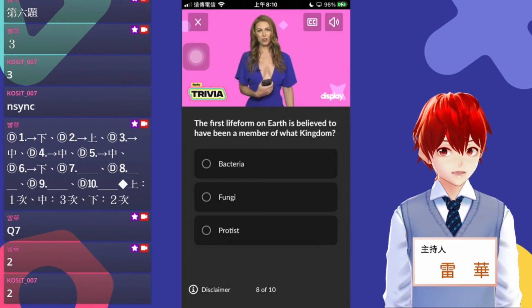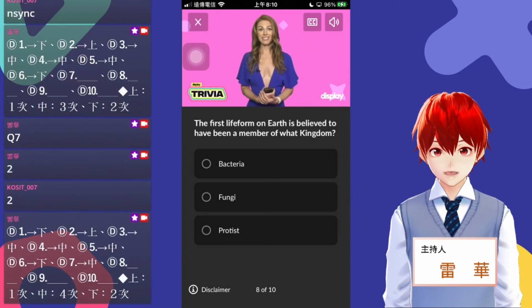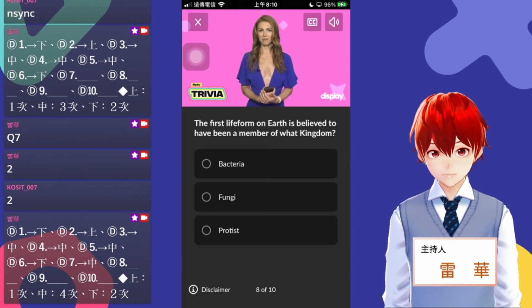The first life form on Earth is believed to have been a member of what kingdom? Bacteria, fungi, protist.